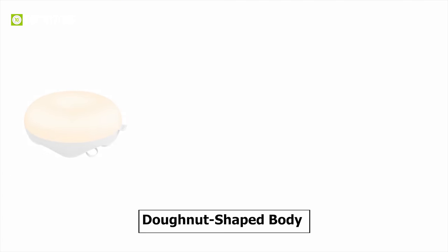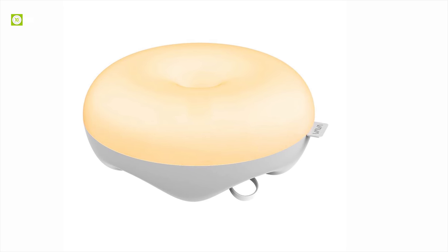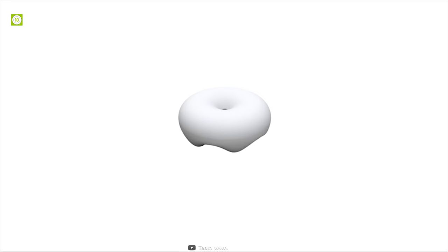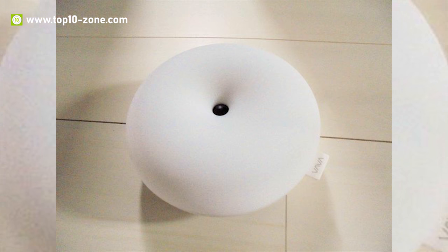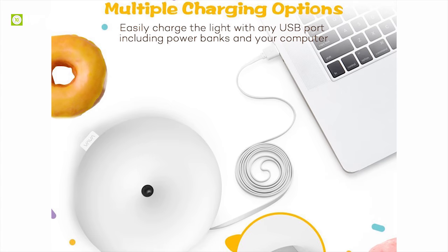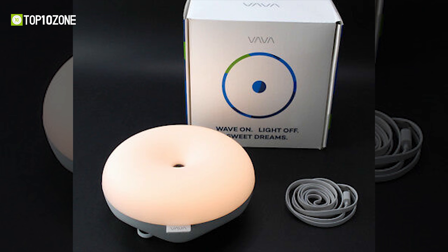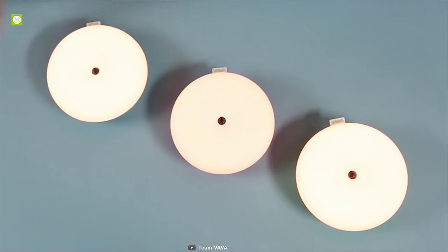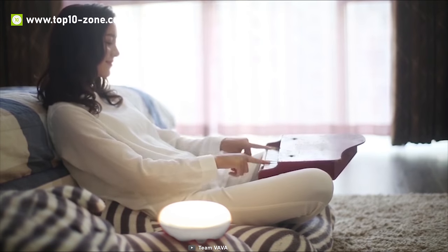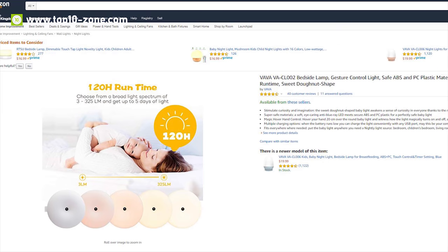It comes with a donut-shaped body and can easily fit into your bedroom, the child's bedroom, or the bathroom, enabling you to run up to 120 hours in low brightness mode. When the battery runs low, you can charge the light conveniently with any USB port from your computer, laptop, or power sources. You may set the VAVA light to tell your baby a bedtime story or to rest when you are back from the office. With high customer reviews and ratings, this product is available at around $22 on Amazon.